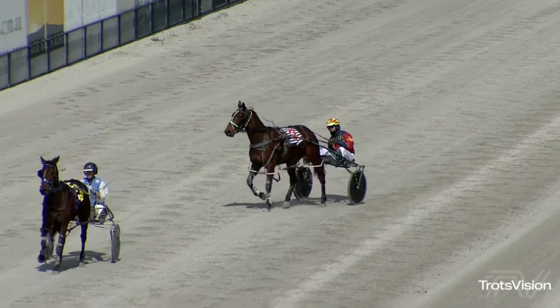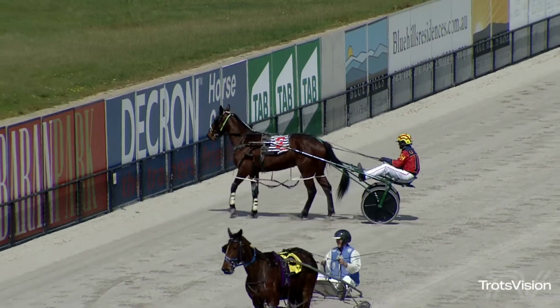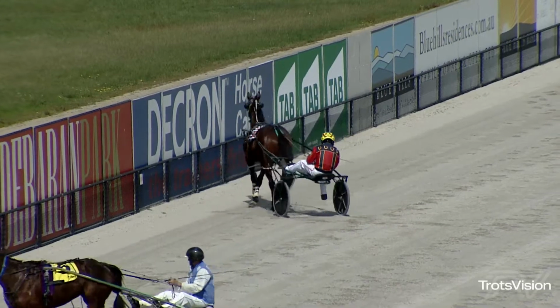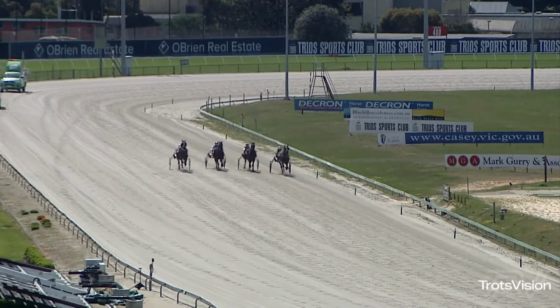The last mile in 23.2. Last half in 58.3, 5.5 metres by 7 times the margins after trial number 2.